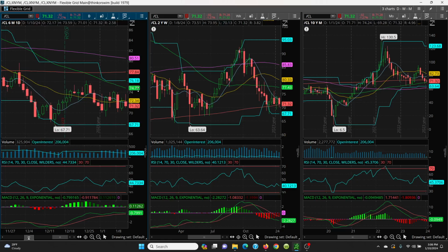Again, if you can get above that 74.77, we look to this candle here, 75.66, and then 76.18 is going to retest on your price channel. Then we look over at this candle here, 76.77, and then we have your 50-day here at 77.43, and then 77.84.